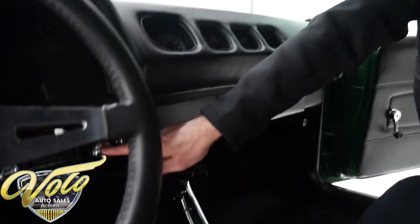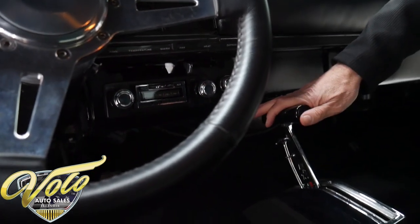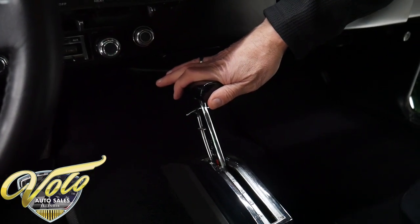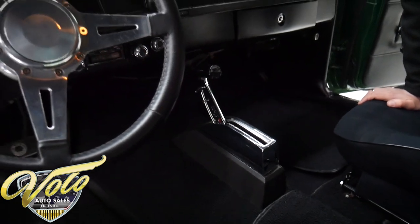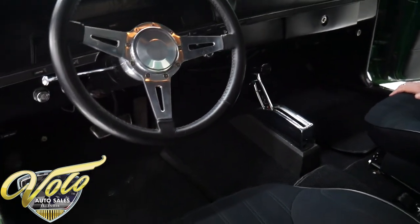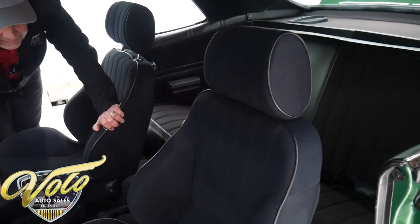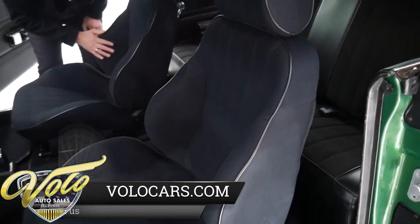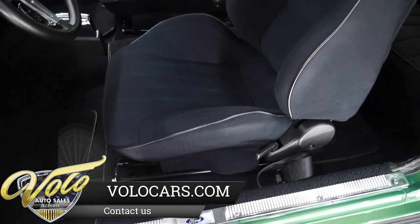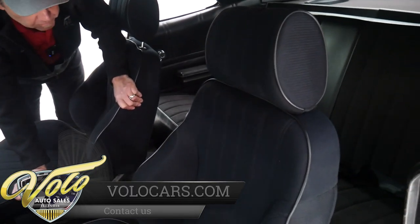Then we got a retro stereo down here and a ratchet, I think it's a B&M shifter on the floor. Nice carpets and mats, and you might have noticed the seats. They're Pro Car, like sport seats. I sat in the seat coming in here. It's like you're getting a nice cozy hug. You fit right in there. That's so you stay planted in the seat when you're whipping around the corners.